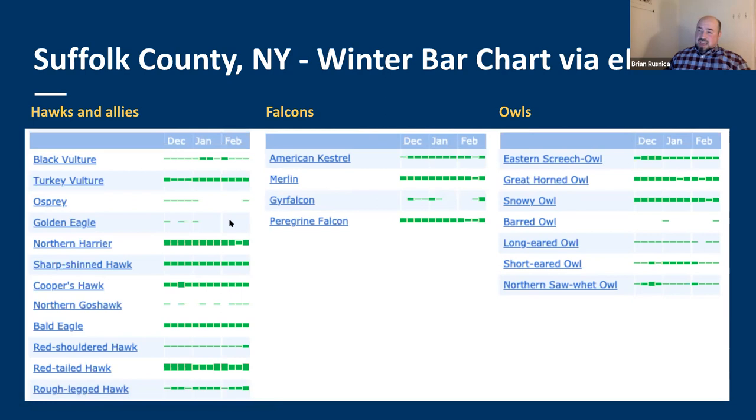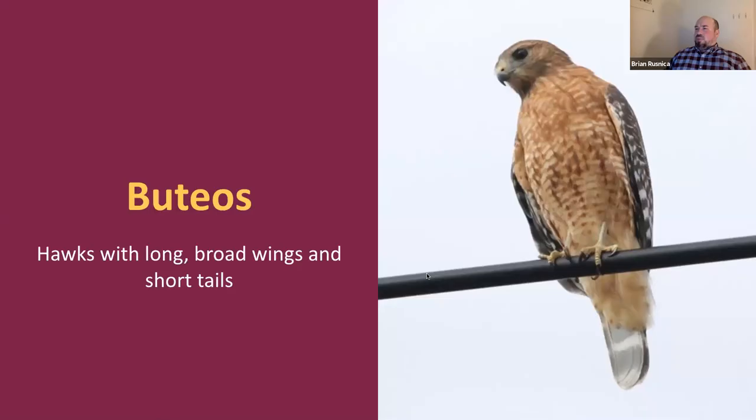For the falcons, peregrine falcons and Merlin are regulars. Gyrfalcon sometimes shows up here. It's actually a pretty surprising frequency for gyrfalcon, but pretty rare in comparison. And then with the owls, this is something I found fascinating. Barred owl, which is a bird in my area that's incredibly common, is almost unheard of in this county. So that's just something to think about. The differences in habitat and environment aren't always obvious. Snowy owls, on the other hand, seem to be really well seen. So eBird has great data like this to help you identify what you might expect.